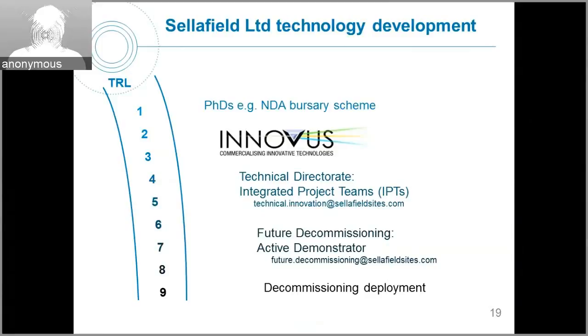They've got a lot of information about Nuclear Challenge, as well as a lot of support, both in terms of business support and technical support to help you get into the nuclear decommissioning market.